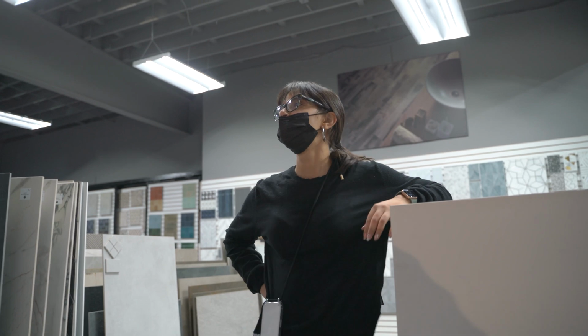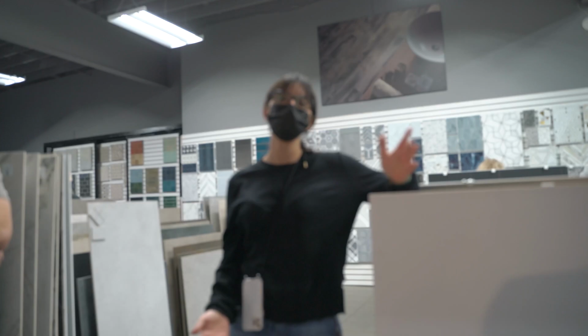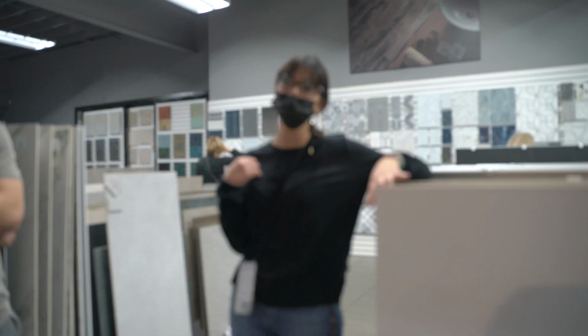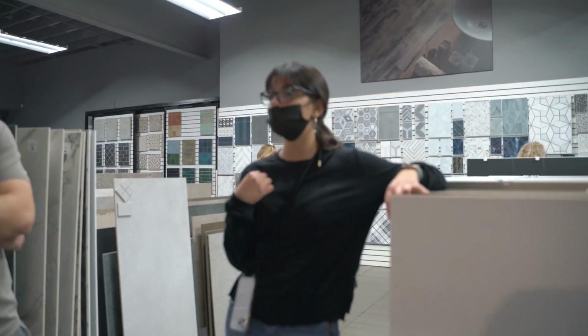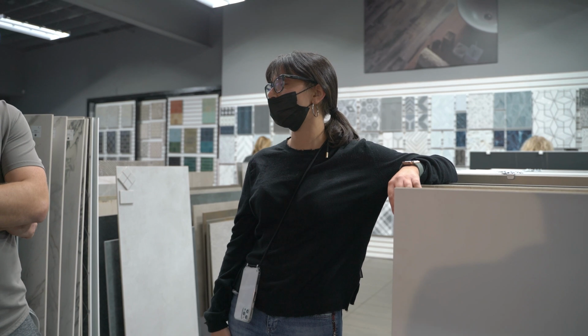Okay, do you wanna sit down and talk about how you helped us pick the tile and kind of how you figure out what people need? I work here, so I know what people usually buy, what they like, what's modern. I follow the right pages, and these are the most popular things. This is what everyone likes.